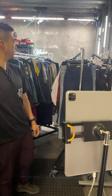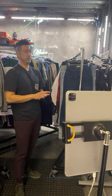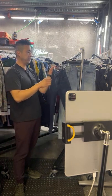So fast fashion sells well for me, but for less money. So you have to be careful. Selling fast fashion, you got to sell quick.